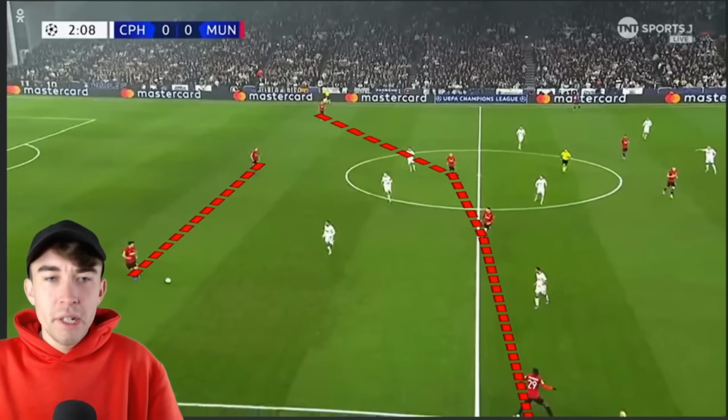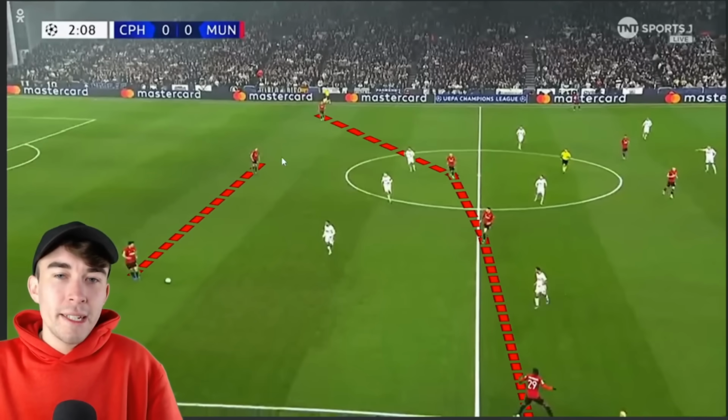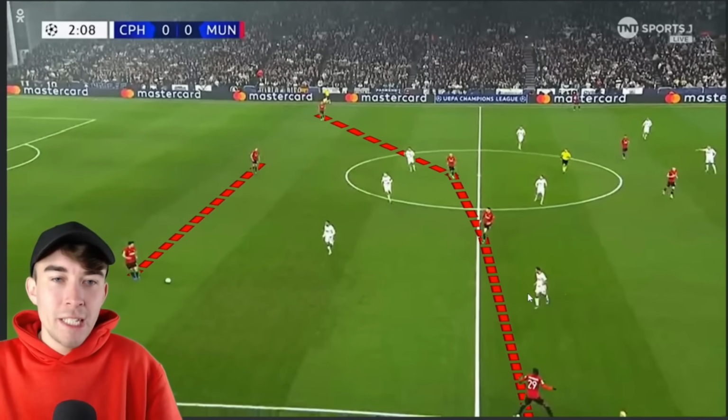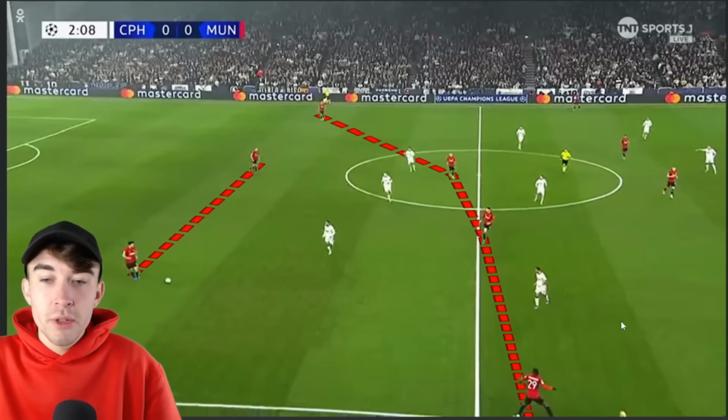Now again, United remain patient. This is about 10 seconds later. United move the ball forward, and we can see it's kind of a 2-4 shape, or you could argue it is a 3-3 shape. But again, we've got 6 players in this deeper phase ready to receive the ball. And we can see that Maguire has more than one passing option, which is good news. It makes it much easier to keep the ball. We've also got players in half spaces in here. It's genuinely a good structure.